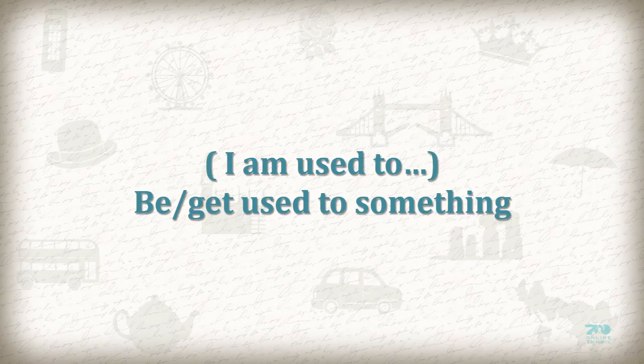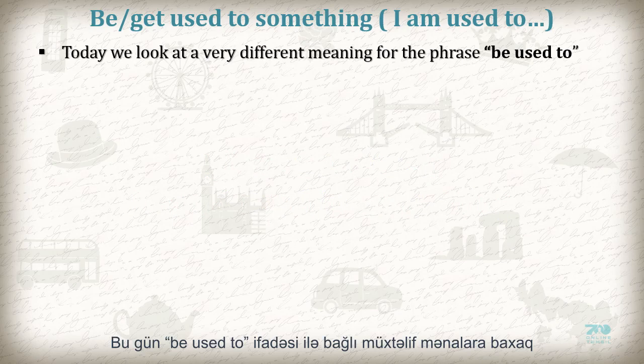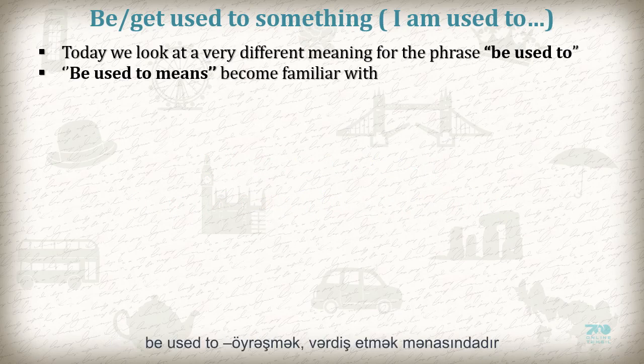Get used to something. I'm used to. Get used to. Today we look at a very different meaning for the phrase be used to. Be used to means become familiar with.